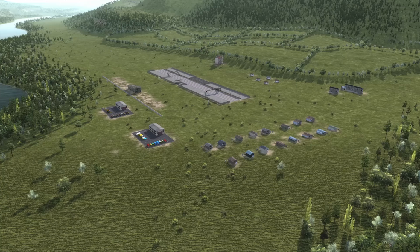Welcome back to another episode of Workers and Resources Soviet Republic Mod Monday. Today we have an old shopping center, a lot of Western vehicles, and a lot of housing.